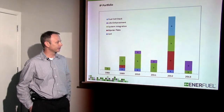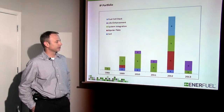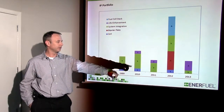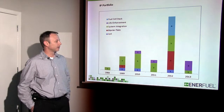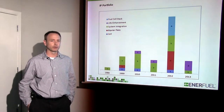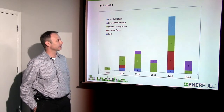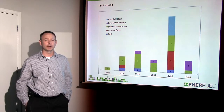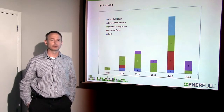received 4 issued patents, and we expect to receive quite a few more from some of our more recent activity, like in '12 and '13. So we're excited about some of the technology that we've developed more recently. We have focused a little bit more on the components that make up the fuel cell stack and how they're integrated in the system with the fuel reformer.